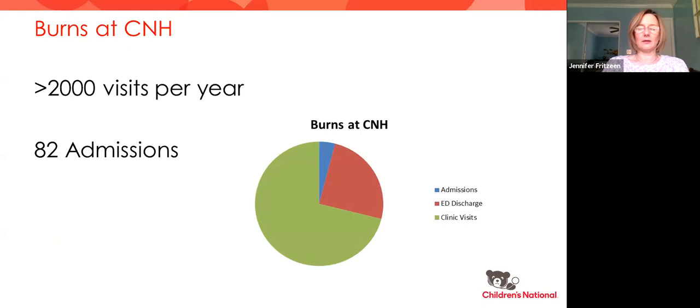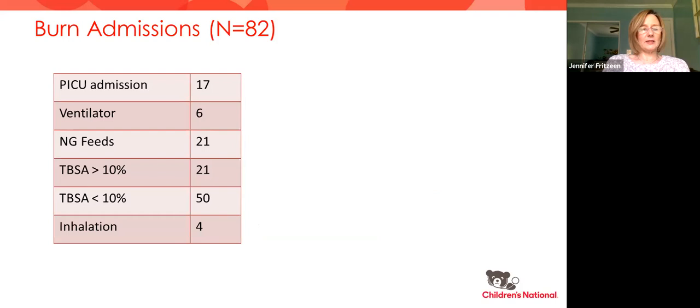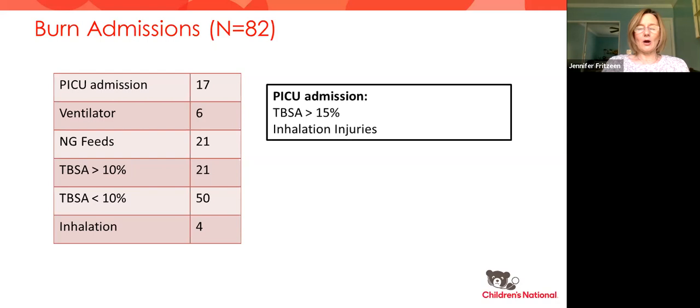Of our 82 burn admissions last year, 17 went to the Peds ICU. Of that 17, 6 were on a ventilator. We had 21 kids out of that 82 that required NG feeds. 21% of them were greater than 10%. 50 of those kids had burns less than 10%, and 4 of our 82 patients had inhalation injuries plus or minus a burn. Now, kids who are burned go to our ICU if their total burn equals greater than 15% or they have an inhalation injury, and of course, if they are unstable.